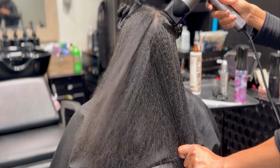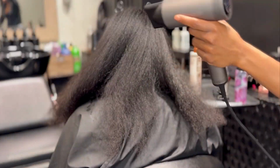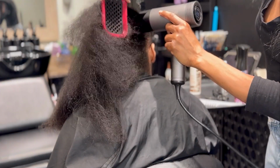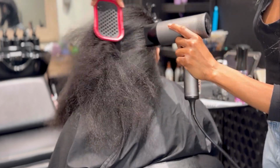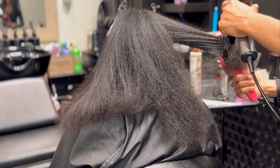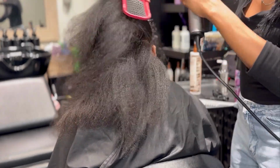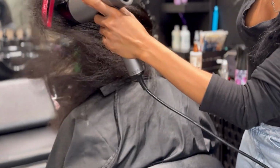And you also want to avoid products with high alcohol content. Ingredients like isopropyl alcohol or ethanol can dehydrate your hair, causing breakage over time. Look for alcohol-free or fatty alcohol-based products. So fatty alcohols, you're going to see cetyl or stearyl alcohol on the package, which indicates they are moisturizing.